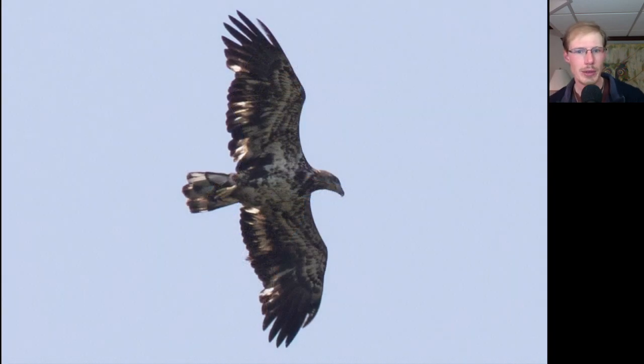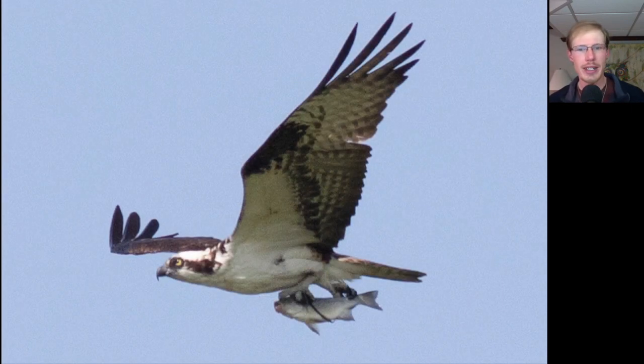And here's another immature bald eagle, and this is one of the whiter ones, a lot of white on the underside of the body as well as throughout the wings. And here's another osprey, and this one has a decent sized fish.